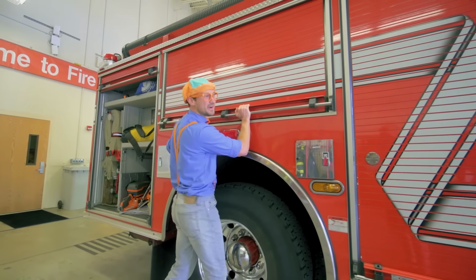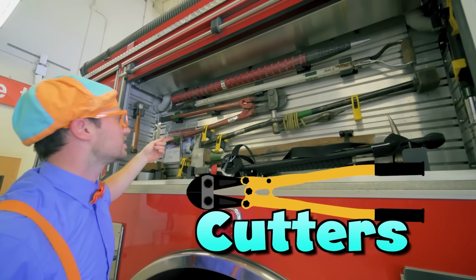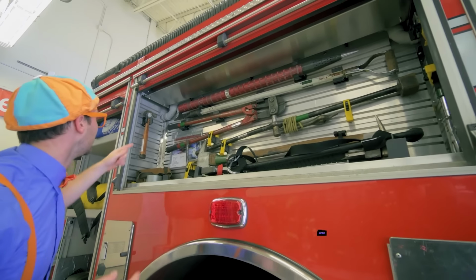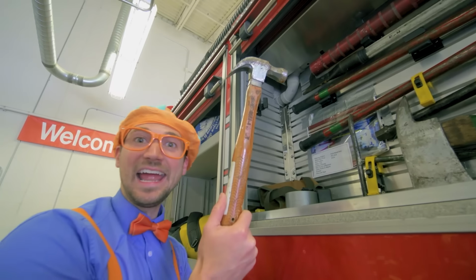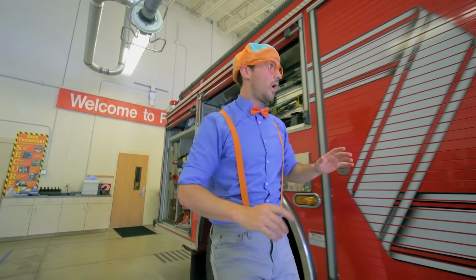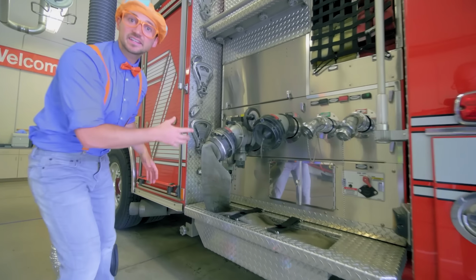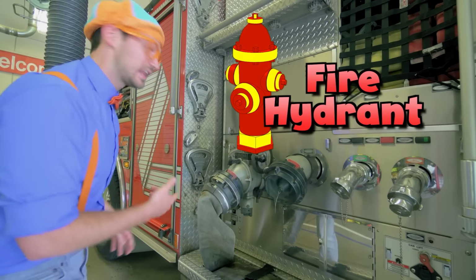Hey, another compartment. Hey, bolt cutters. An axe. Wow. Even a hammer. All right. I'll just set that right there. Whoa. Look at this. This is where you connect the fire hydrant to the fire truck. And let me show you.